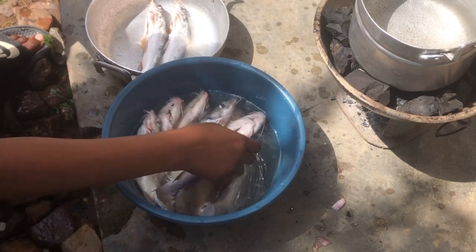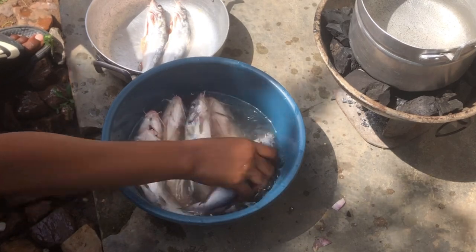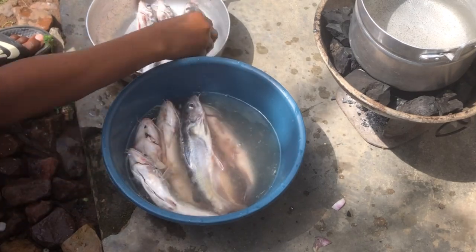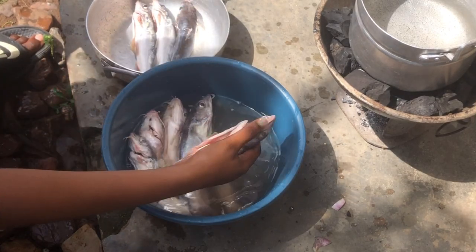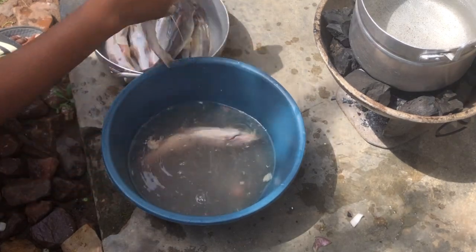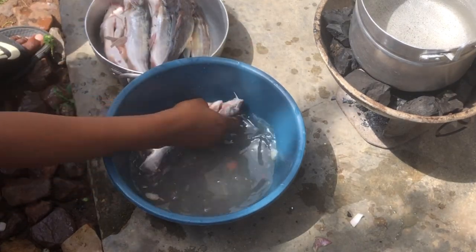So this fish can grow really, really big. It can grow, as I said earlier, it's in the catfish family, the mudfish family. So as big as catfish and mudfish grow, that's how this fish also grows.